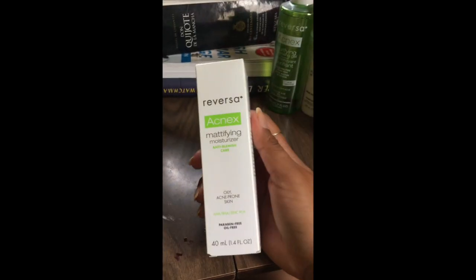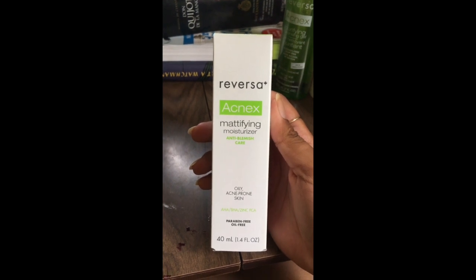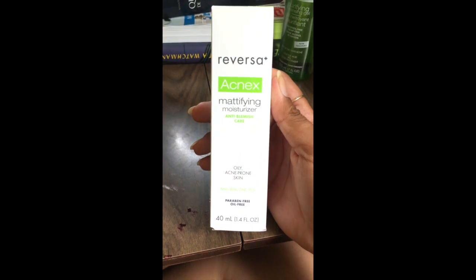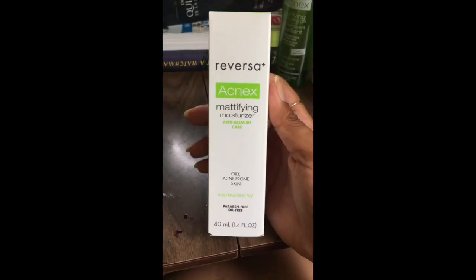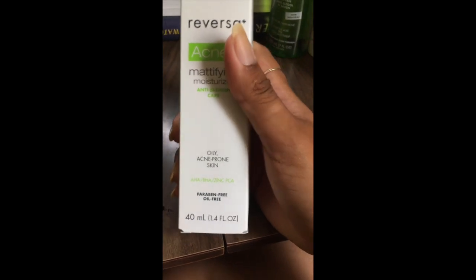And then we have the star of the show, which is the Reversa Mattifying Moisturizer. It's supposed to be anti-blemish care. It's for oily, acne-prone skin, and it's supposed to be paraben-free and oil-free, and it has 40 milliliters, which is 1.4 fluid ounces.